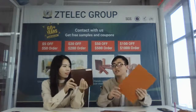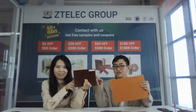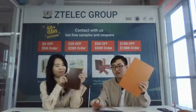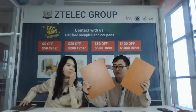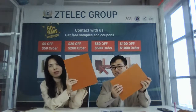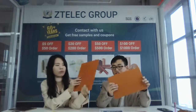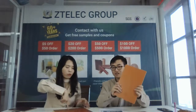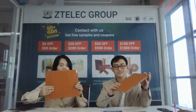Let's jump into the second part, our phenolic products. Which phenolic products do we have? The phenolic products are phenolic cotton cloth laminated sheet, bakelite sheet, and phenolic backup board. It can be called a PCB drilling board or PCB entry board, used as a cover or a backup board for drilling the PCB board.